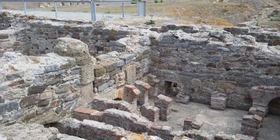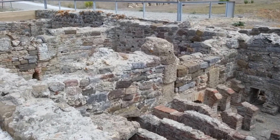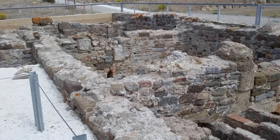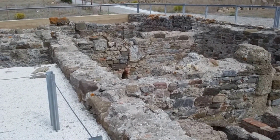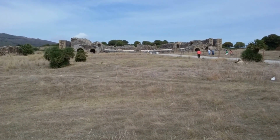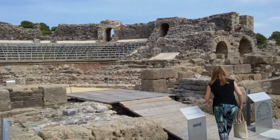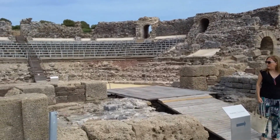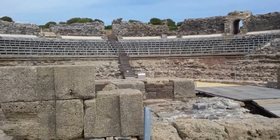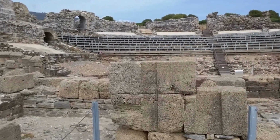These are the thermal baths. They brought water from over 7 miles away by aqueduct and they heated it. That is the amphitheater, and it seated 6,000 people. Here's the amphitheater, close up, seats 6,000 people, built 3,000 years before Christ. Pretty amazing.